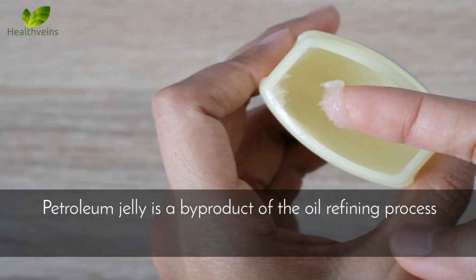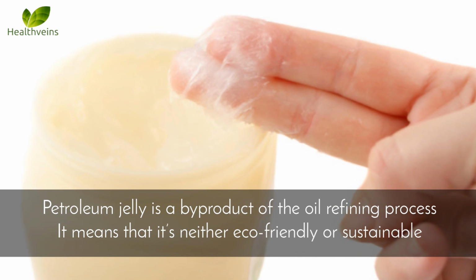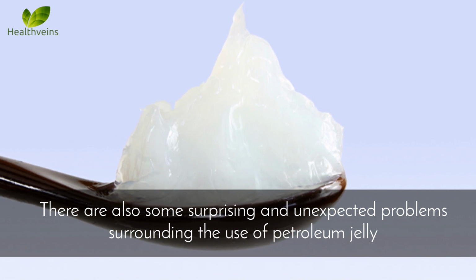Petroleum jelly is a byproduct of the oil refining process. It means that it's neither eco-friendly nor sustainable. There are also some surprising and unexpected problems surrounding the use of petroleum jelly.